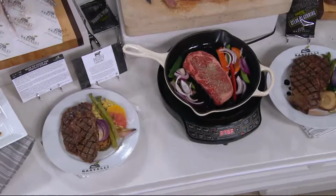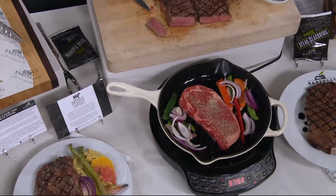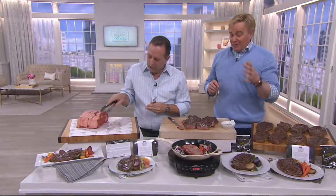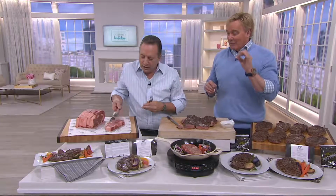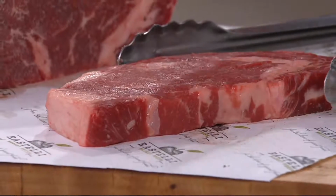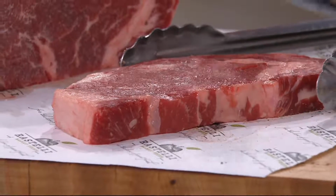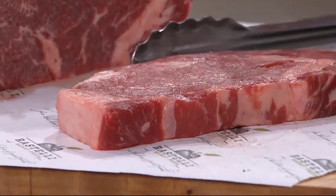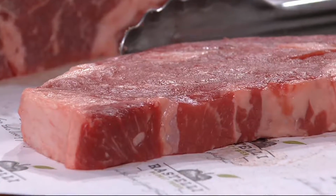Fry that baby up. Sear it, and the ribeye is going to have the most flavor. It's going to have more flavor than a filet mignon. It will. And why? So there, that marbling. You can see the marbling inside of that ribeye steak. That marbling gives you the texture, it gives you the tenderness, but most importantly, it gives you that beefy flavor that you should get out of a great steak.